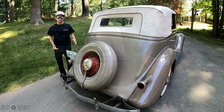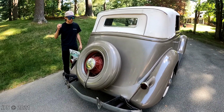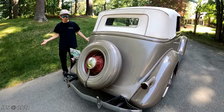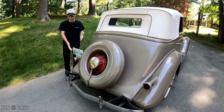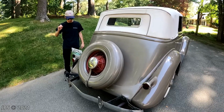vehicle. Here is the back of the vehicle, which, much like the front, has some pretty unique styling. Now, I say unique because compared to anything you'd see on the road today, this is really something special, but for the 1930s, this is what you got. This is the styling that they had then, and it really has stood the test of time. Still looks beautiful to this day.